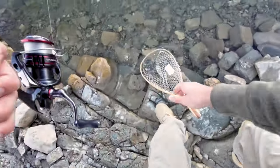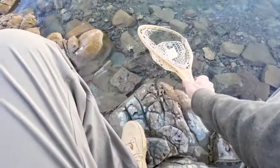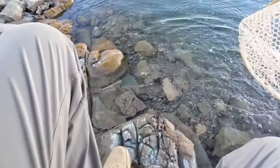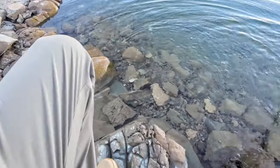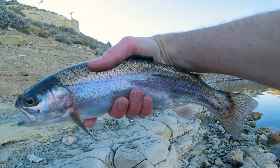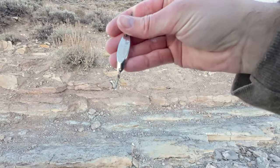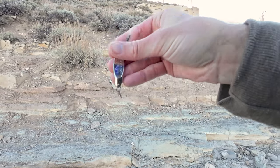Let's see what we got here, guys. Looks like we got a nice, healthy rainbow trout. Come on, net. All right guys, we caught that wild, beautiful rainbow trout on a silver Castmaster.